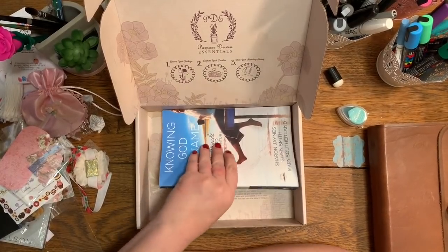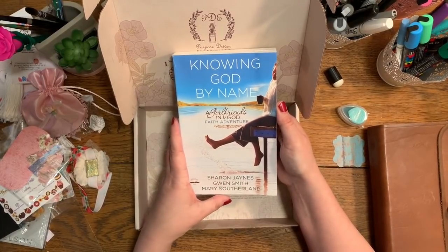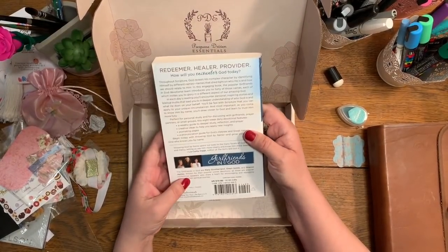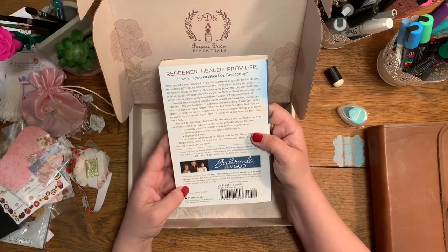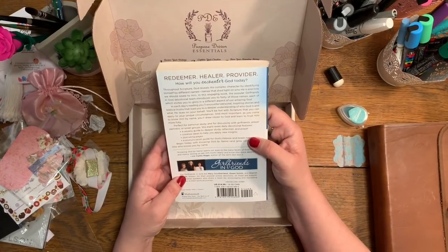And then this book, Knowing God by Name, A Girlfriends in God Faith Adventure. So this looks kind of cool. I haven't heard of this book. I've heard of this group, Girlfriends in God, they're a group of speakers and writers. And so this should be pretty cool.